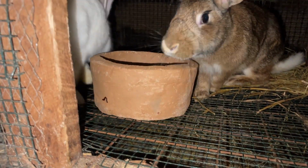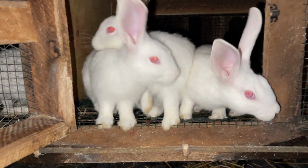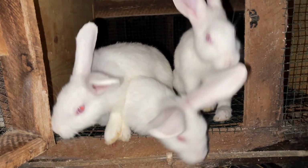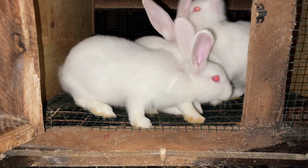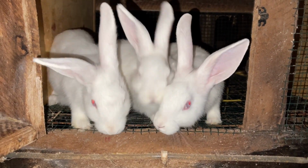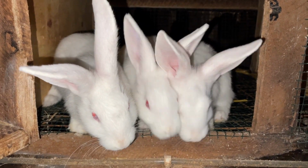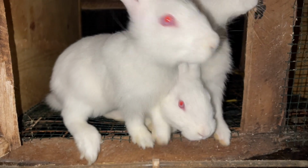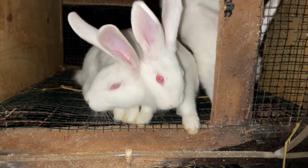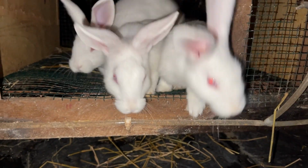The other thing is the balanced diet. A balanced diet is crucial for maintaining rabbit health. So if your rabbit is healthy, the body of the rabbit will be able to fight these diseases. So make sure that you're giving your rabbits a balanced diet. Here on our farm, we feed our rabbits a lot of hay. We give them plenty of clean water, and sometimes we give them a variety of vegetables. So we are mixing it up. We do not feed our rabbits on only one type of feed.